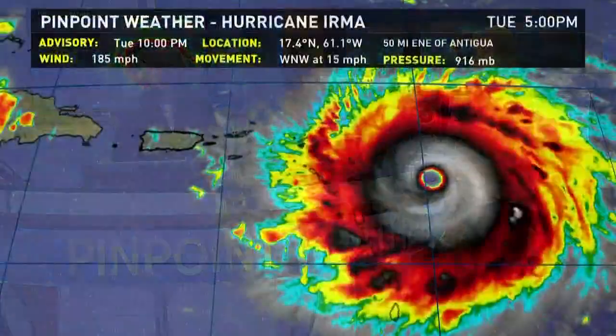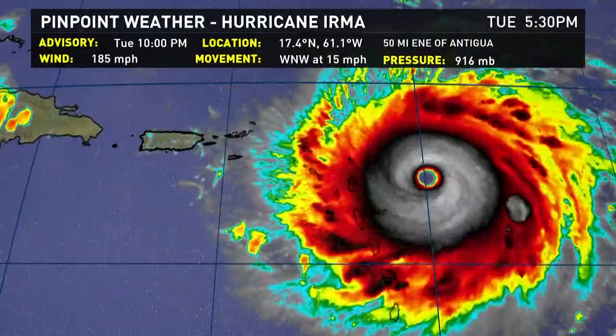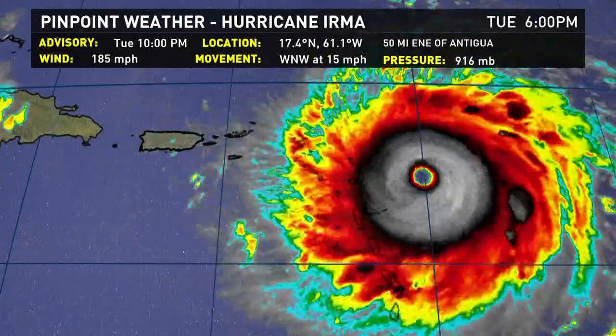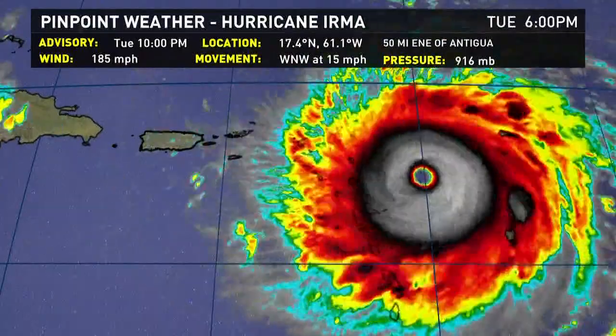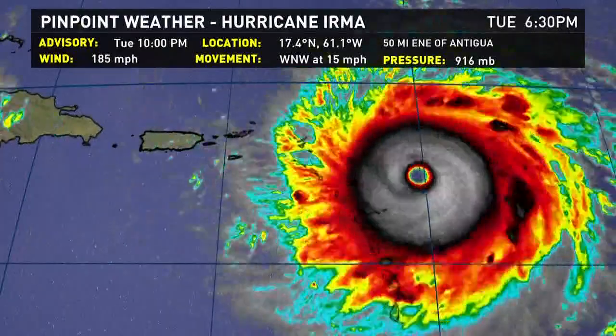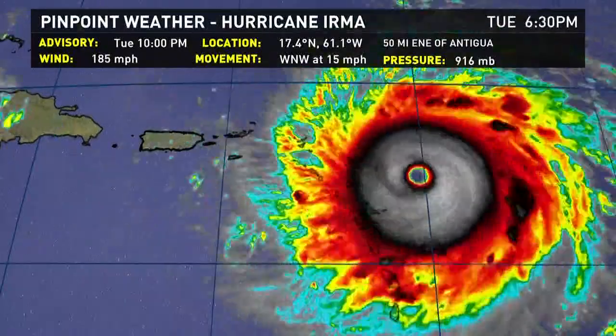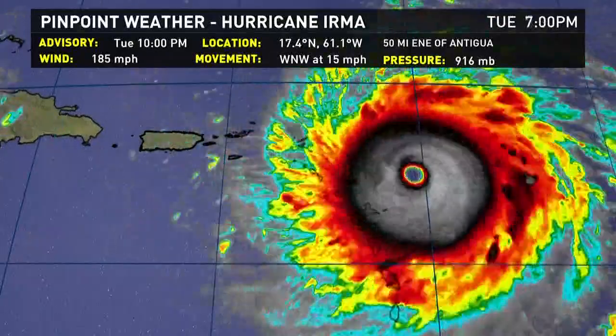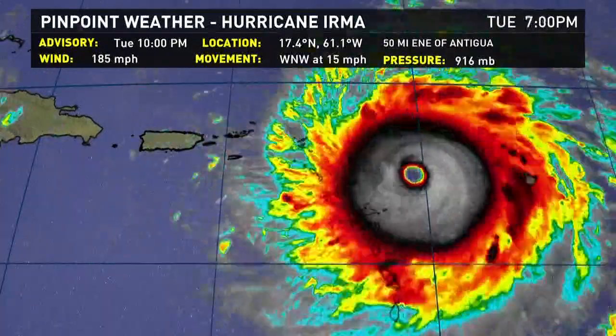Well, not much difference in the strength or the pressure of the storm and which way it's moving, but the track down the road, there's a little bit of a shift in that track, and we'll continue to show you that in just a second. But first, still 185 miles per hour, tied with the second strongest wind in the Atlantic Basin. It is the strongest in the Atlantic Ocean. Allen in 1980 was 190 miles per hour in the Gulf of Mexico. Moving west-northwest at 15, that pressure of 916 ties for the 11th lowest in the Atlantic Basin.